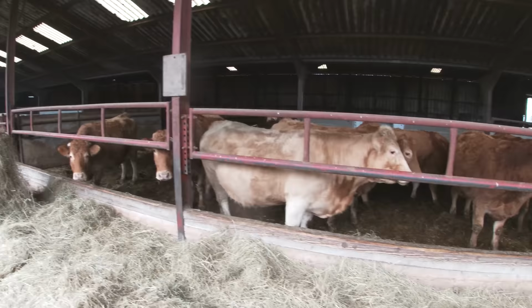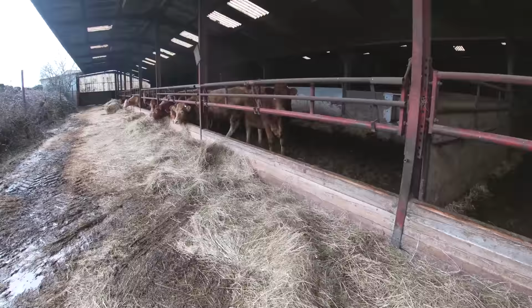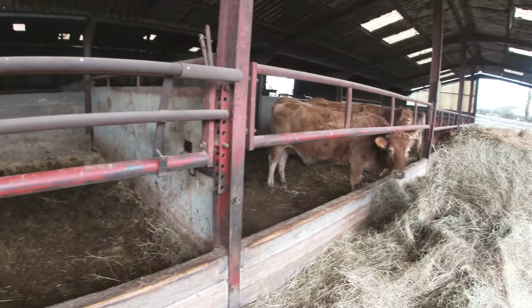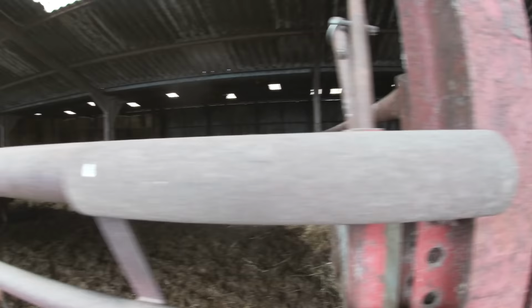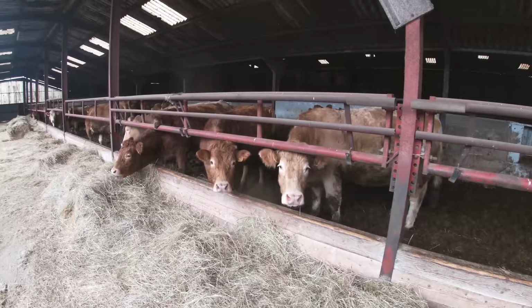We find that the older cows go back in calf quicker than the younger cows. So these are just on hay. It's a bit mucky here where they're eating, because they can lie in at the back. It's a 14 bale long shed. The cow before is used to just fatten cattle here. But that's it there.